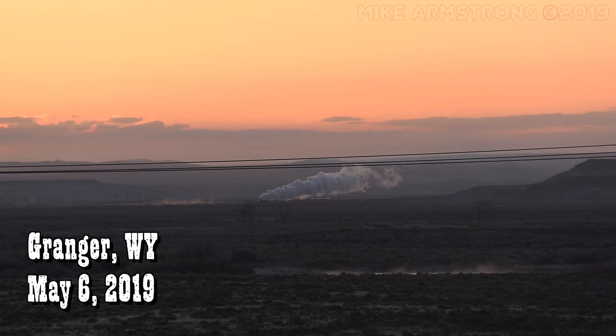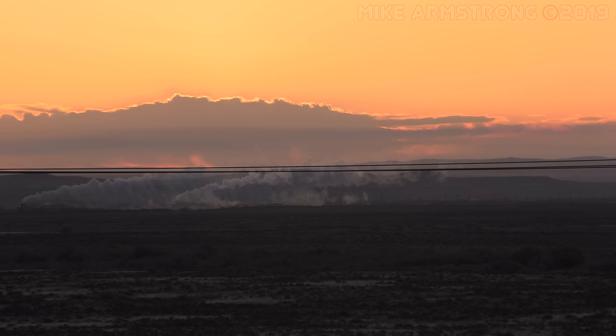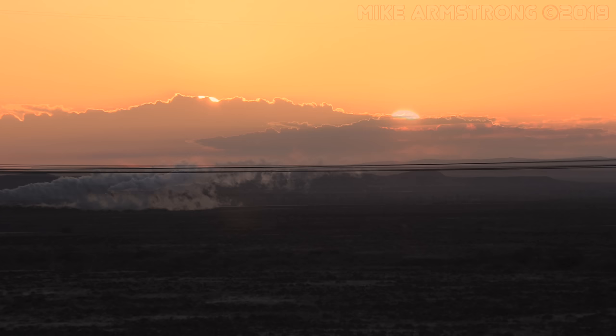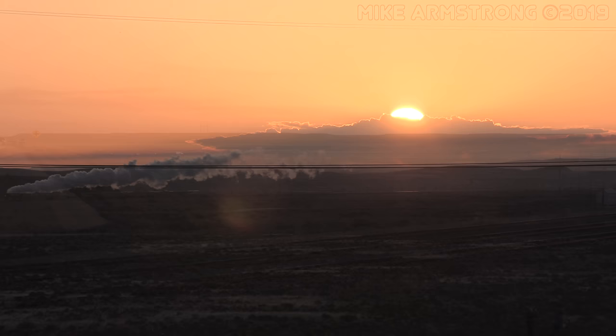At dawn on the third day, the sun rises above a cloud on the horizon. The train is already rolling along, having departed Rock Springs just after 4 a.m. This early departure was made because of planned track work. 4014 brings the train under the Highway 30 overpass as it pulls into the second service stop at Granger.